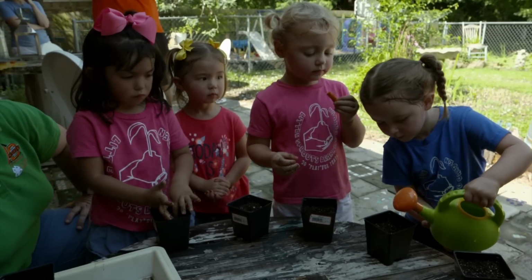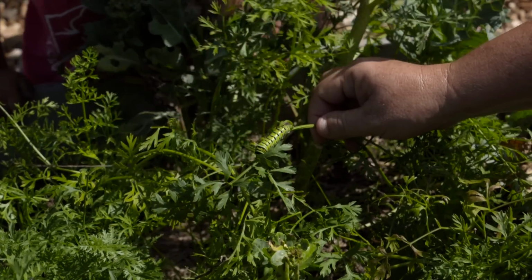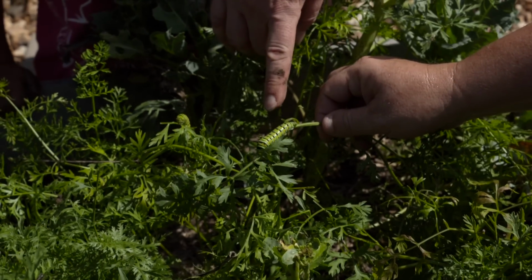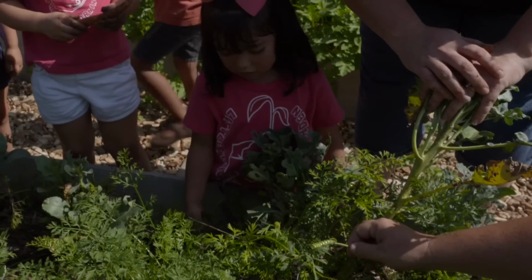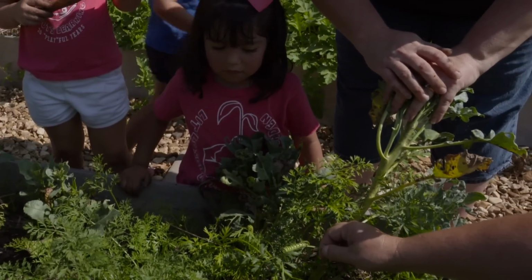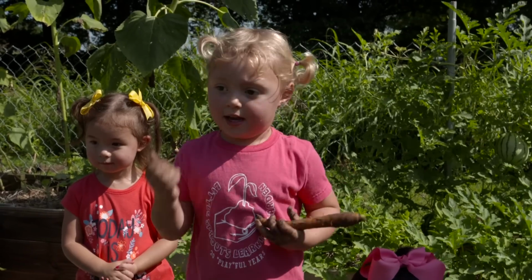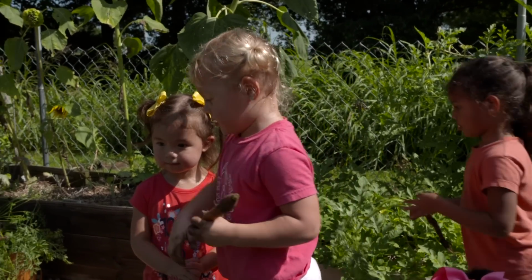They pick a few weeds. They're not too super into that, but we do just everything, teaching them about different life out here, like butterflies and caterpillars. Look what we found. What's that? What color is that caterpillar? 3 colors. What colors? Black, green, yellow. Green, yellow, and black. Anything you can think of.